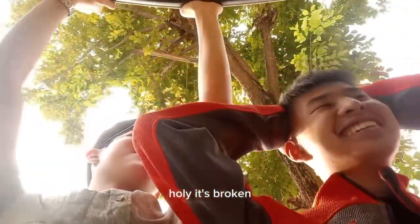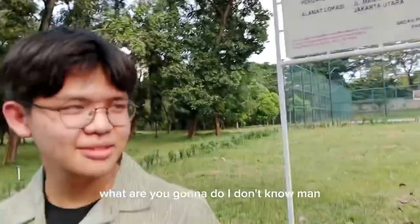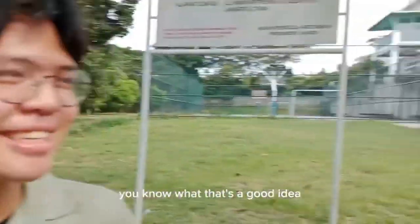Holy, it's broken. Shucks. Look at it, man. Look at the battery. It's busted. What are we gonna do? I don't know, man. You're the science guy. Why not just make a battery yourself? You know what? That's a good idea.